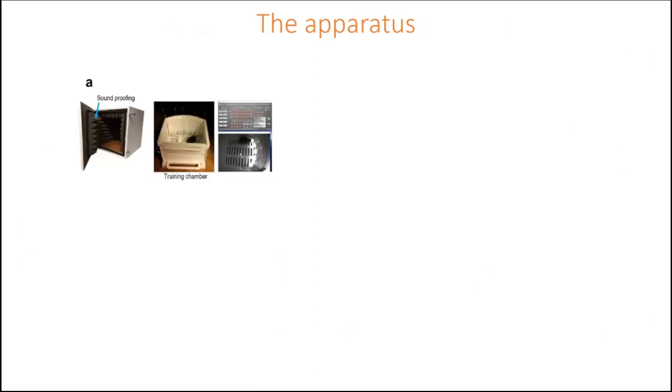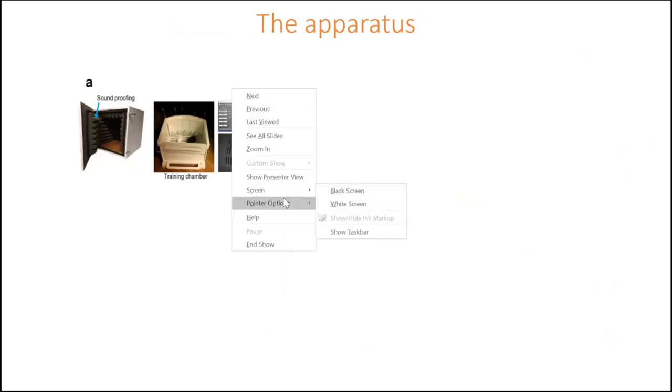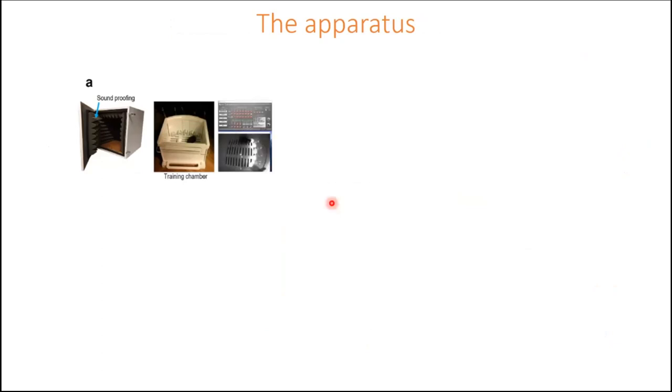So what's the system, the apparatus? First of all, we have a, maybe if I make, do you see this pointer? Yes. So we have a training chamber.